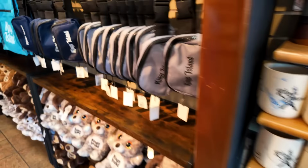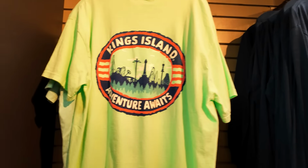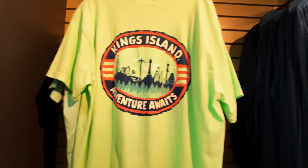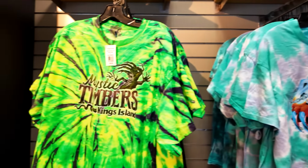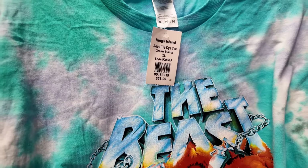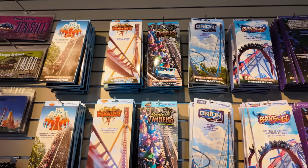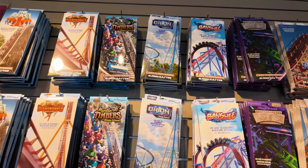More shirts. This is a long sleeve shirt, and it's $39.99. A couple of short sleeves over here. These are all for the various rides: Diamondback, Banshee, the Beast, and Mystic Timbers. These are all $26.99. Over here they have all of the models of the various coasters.